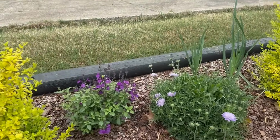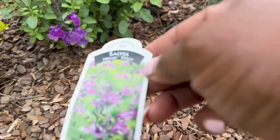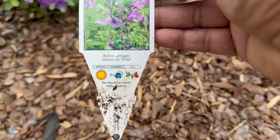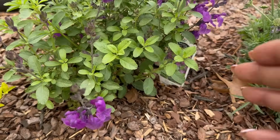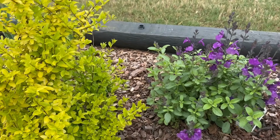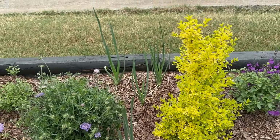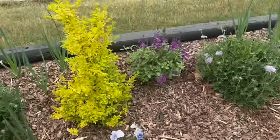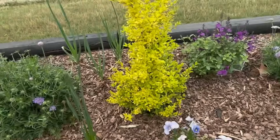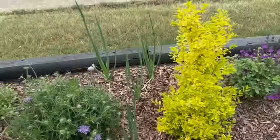And then, guys, look at this. As you see, I'm trying to keep things labeled. These are my Salvia Mirage Violets. Aren't those gorgeous? Look at those flowers, and how it's complemented by the yellow on the Sunshine Ligustrums. The alliums are purple, and then these daffodils, there should be some more coming up in here, are white. And then I have another salvia, so I have 3 of them in this bed.